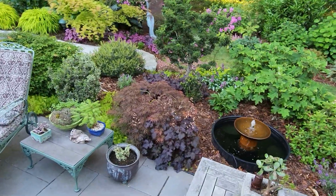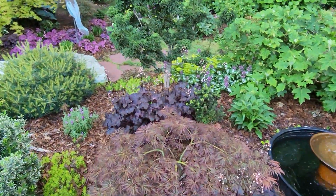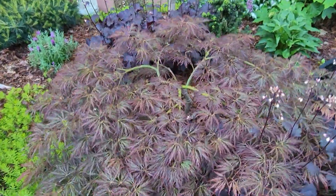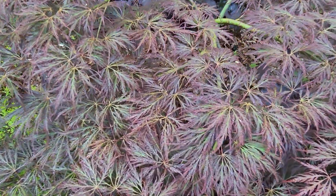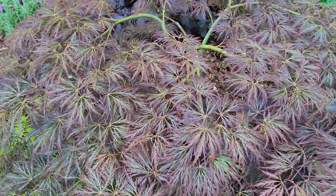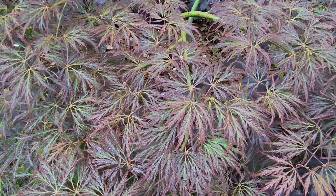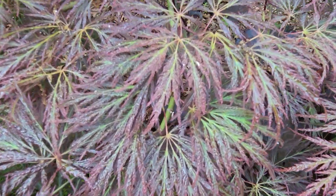Down here we have a Dr. Brown, which is a weeping Acer palmatum with dissected leaves. You can see why they call it a Dr. Brown. Not necessarily brown, but it's a very dark red. Maroon, dark red with green highlights to the leaves.